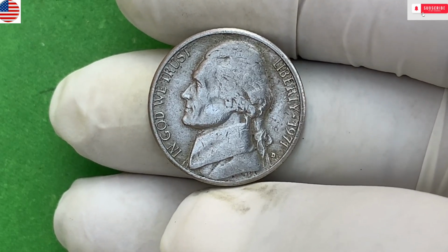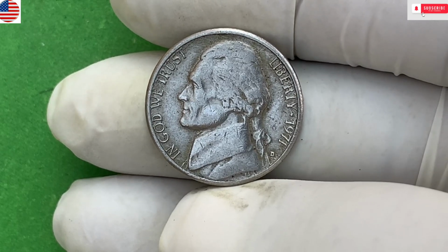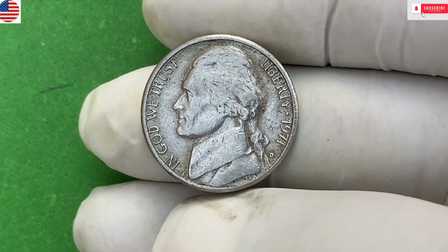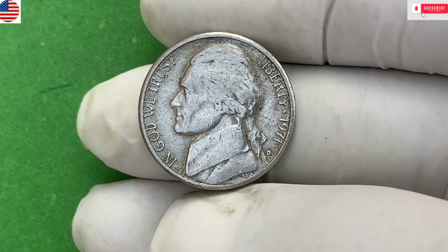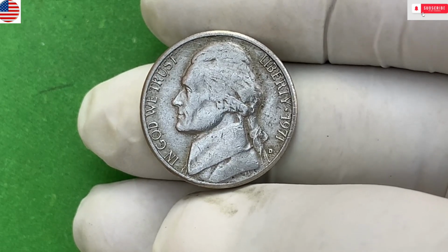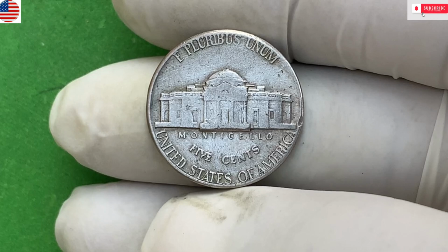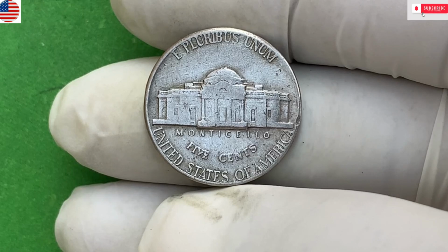Now, let's talk about something called full steps. If you flip a Jefferson nickel and look closely at Monticello, you'll see the stairs leading up to the building. On most nickels, especially from the 1970s, those steps are barely visible. That's because the worn-out dies or light strikes didn't capture the full detail. But on the rarest, highest quality coins, all 5 or 6 steps are visible, clear, clean, and complete. That's called a full steps designation. And in the coin world, that's like striking gold.